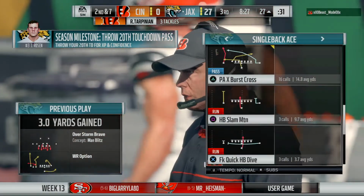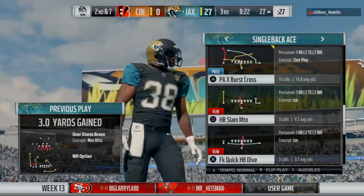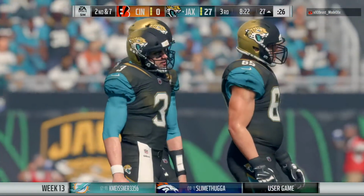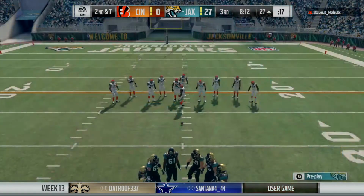And just in general, Charles, on a play like that, how tough is it for the defense to account for a running back essentially being a receiver downfield? It's very difficult, especially if the running back has skills like a receiver, and you're aware of that before the game even begins.